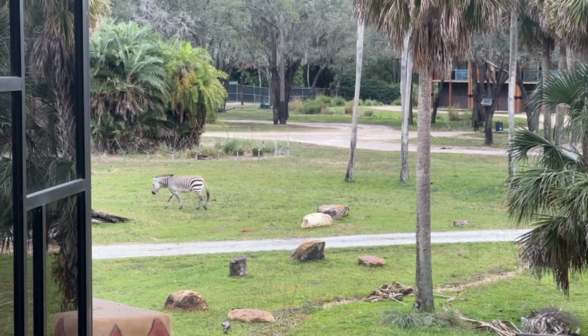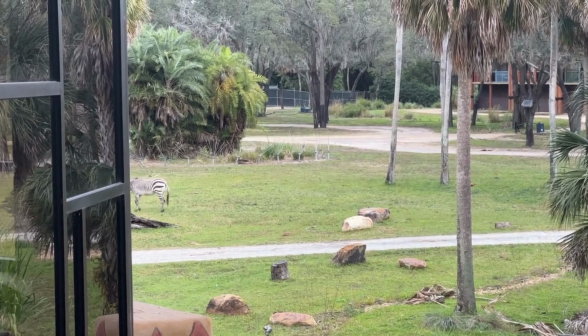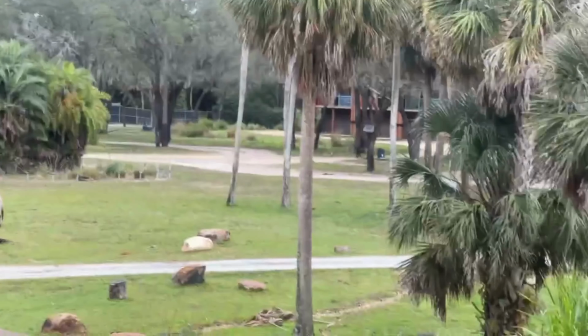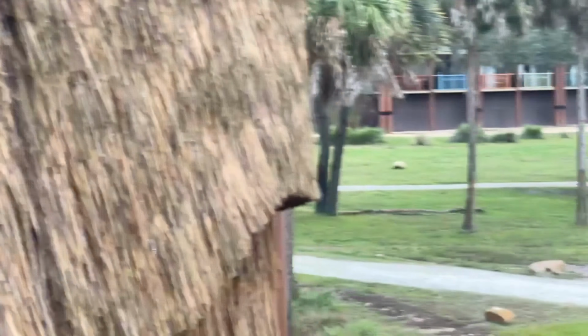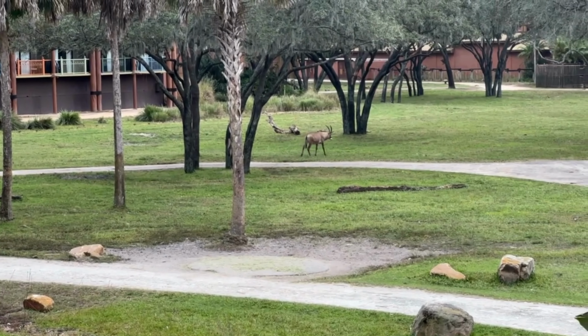You gotta love being able to see zebras right from the DVC lobby. He's going out of sight now. But he's not the only guy on the savannah. There's wildlife out here tonight.